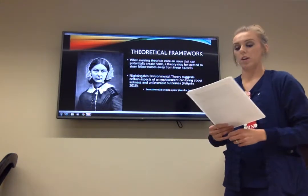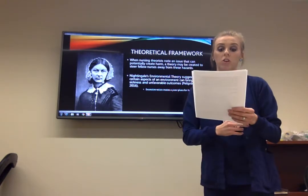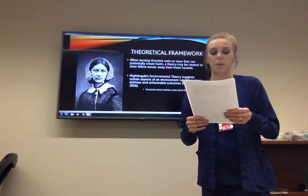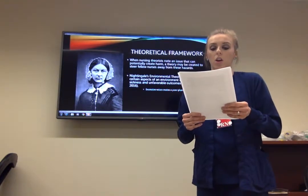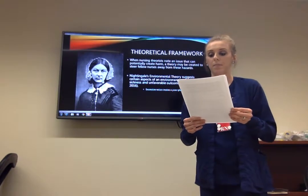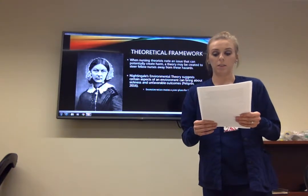Theoretical framework. The environmental theory was developed by the founder of modern nursing, as we all know, Florence Nightingale. The theory suggests certain aspects of an environment can bring about sickness and unfavorable outcomes. With numerous false alarms sounding in the critical care setting, an extremely noisy environment exists. The nurses and patients are affected by these conditions.